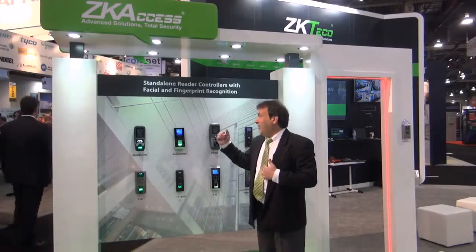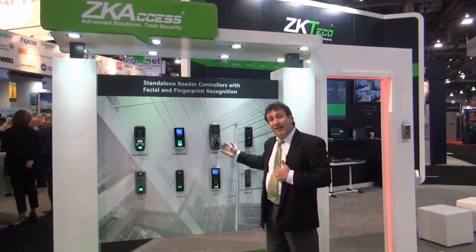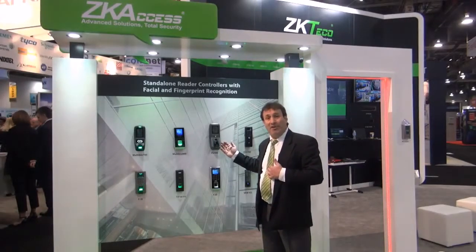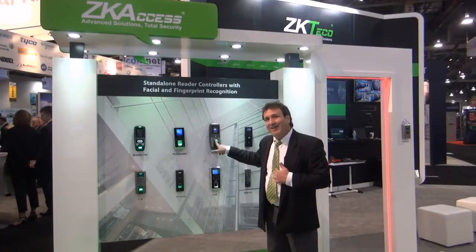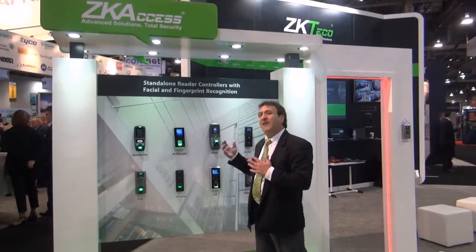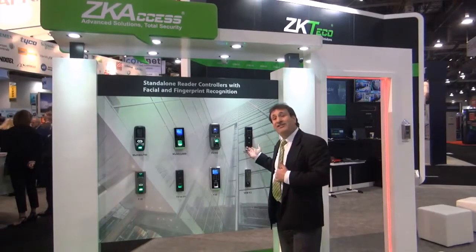Just moving along, we have another variation of our face reader. This is quite innovative. This unit can authenticate a person by using a combination of their fingerprint and their finger vein. Vein technology is often considered even more accurate than fingerprint technology. So this is quite an innovation, combining fingerprint and finger vein technology into a single unit. Beside here we have our TF1700.